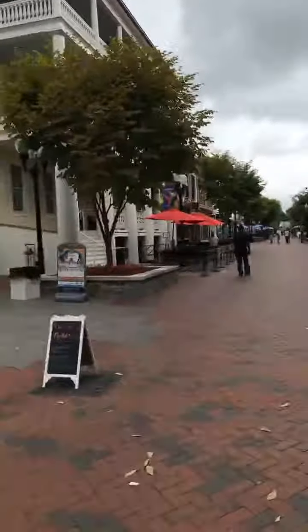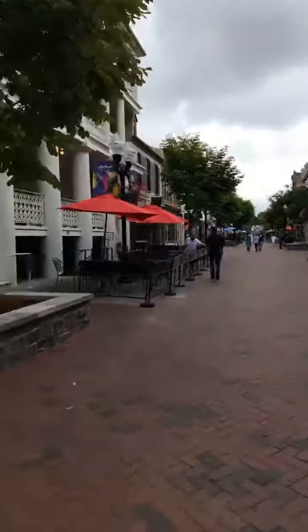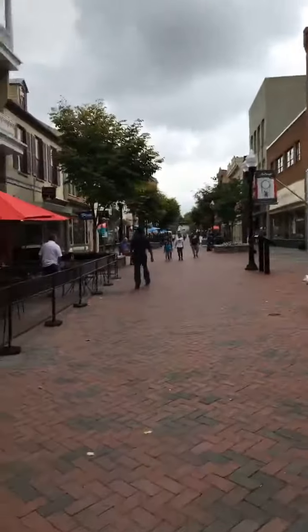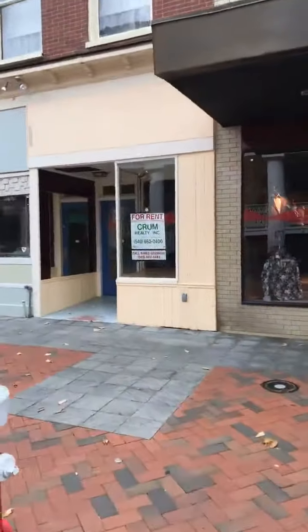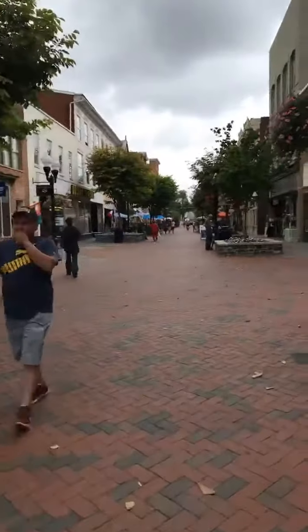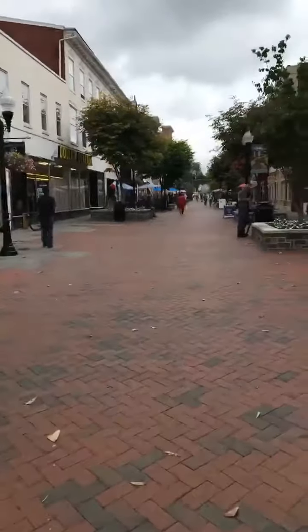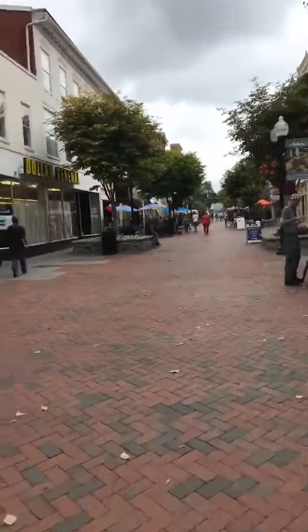Okay, I think the farmer's market is about wrapped up. But I'm trying to get off this street so I can show you some more of these homes. They're just incredible. There you go, Crum Realty, for sale, for rent. We saw their main headquarters a couple of hours ago, and I stopped in, but nobody was home, so I couldn't get any information on what the properties here sell for.